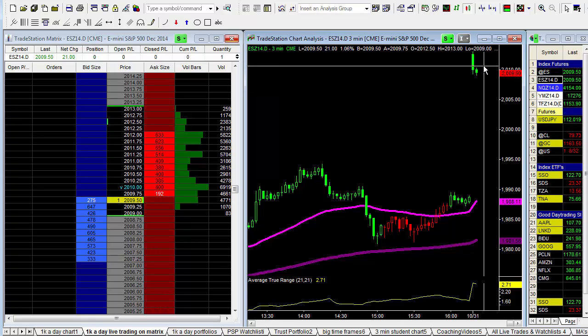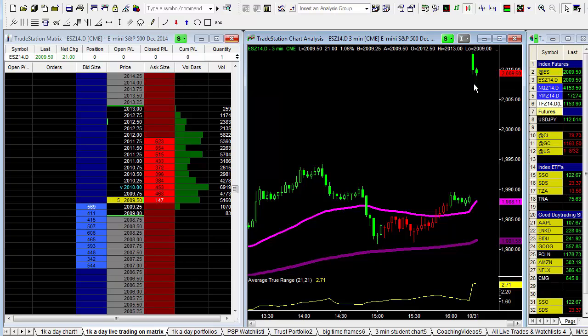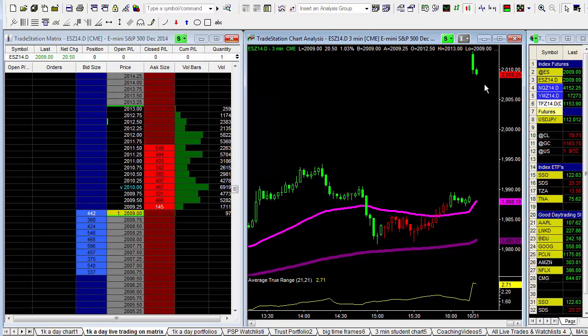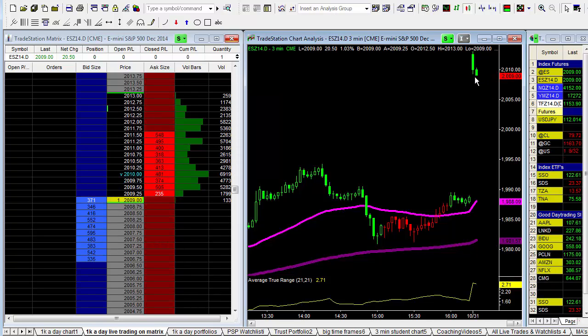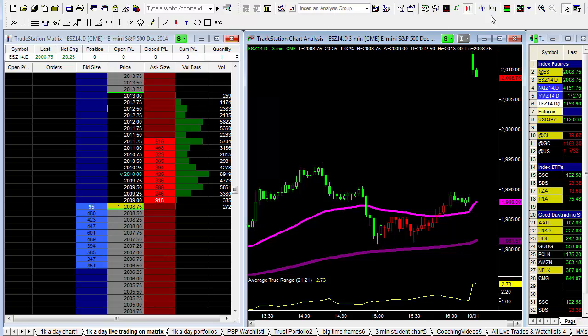But if we're not able to take out this high, right, the high of 2013 in the futures in the next 45 minutes or so, and we continue drifting lower, then that will be the type of day it will be. I believe we will trend lower if we're not able to take out the high. So no one knows what's going to happen, of course, so you need to watch it very closely, and that's exactly what I'm going to do.